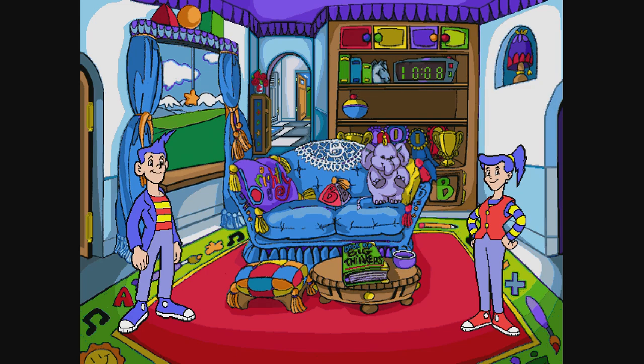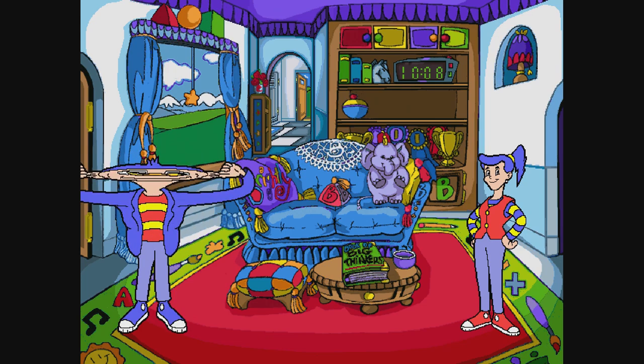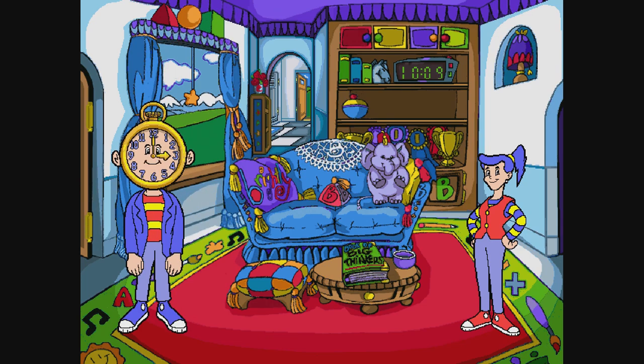It's time to tell time. Here's how we'll play. I'll ask you to set a time on my clock face. Show me the answer by clicking my hands and moving them to the right time. Click again to let go. Where should my clock hands be when it's 12 o'clock?